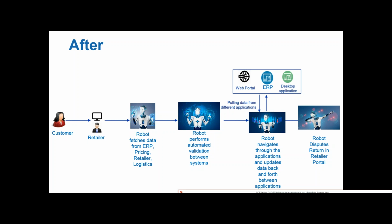Now the next bot would perform the automated validation between the systems. So yes, I have the right data, I have the right pricing information for these specific returns. It's a specific period of time. I've got that information, and now what am I going to do with it? So the next bot will navigate through, pull all the information from the web portals at a line level detail, and then go ahead and reconcile that automatically.